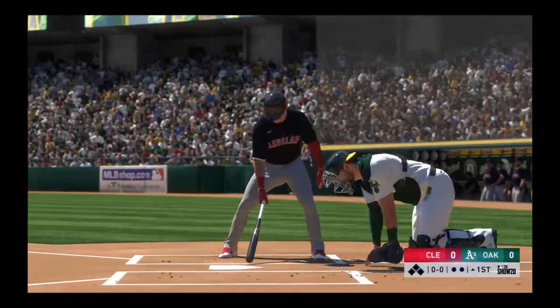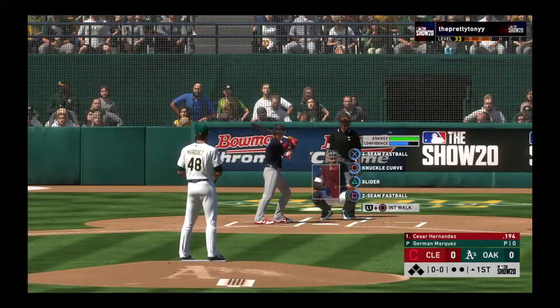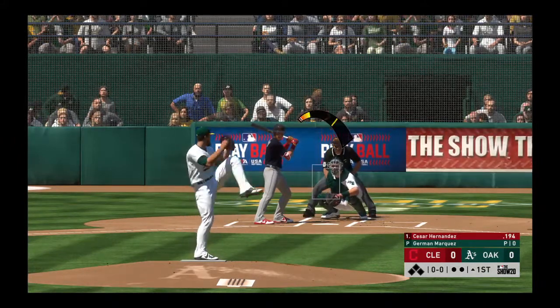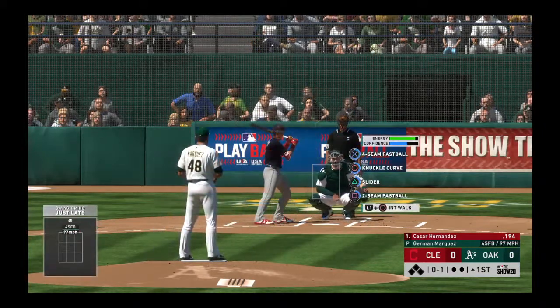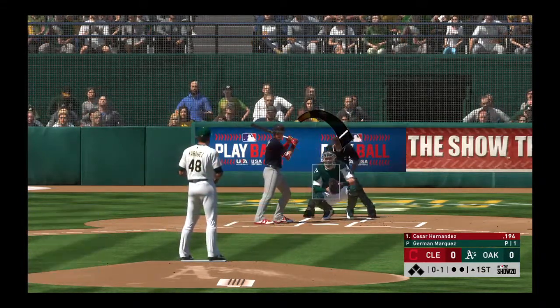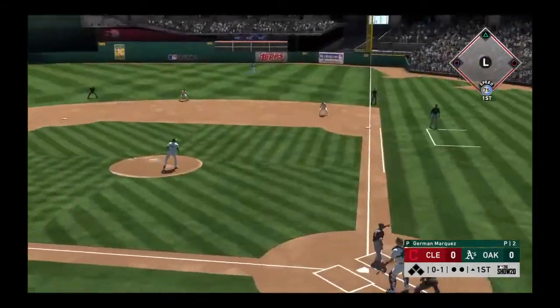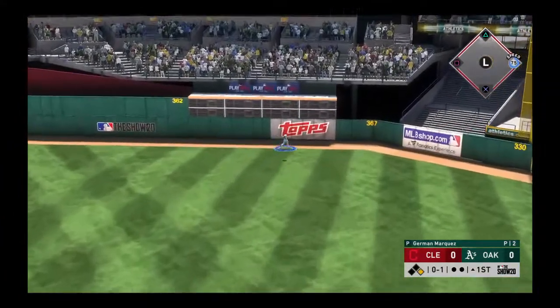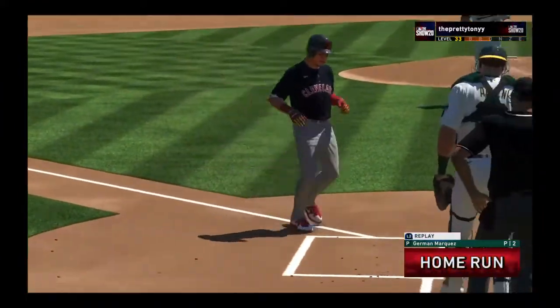Now batting, Cesar Hernandez. And we are ready for some daytime baseball. The second baseman. Here comes the first pitch. Couldn't resist on that one, and he's behind 0-1. And he gets around on one and hits it high and deep to straightaway right. Gone to lead off the inning.